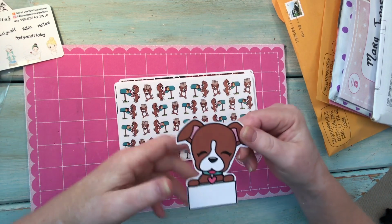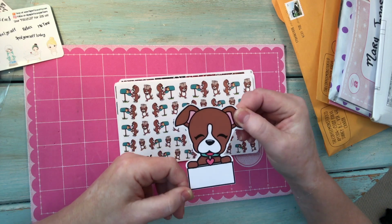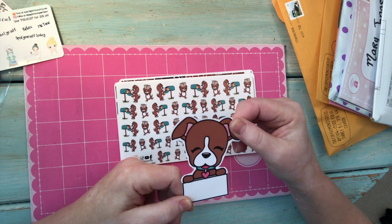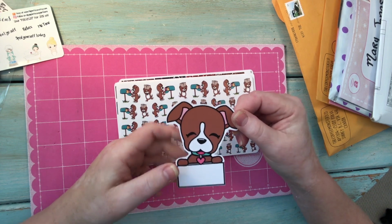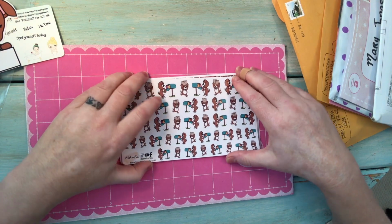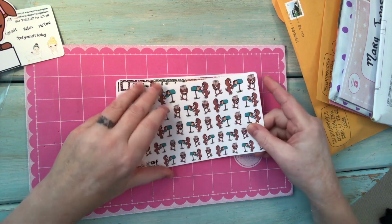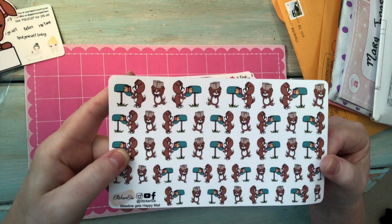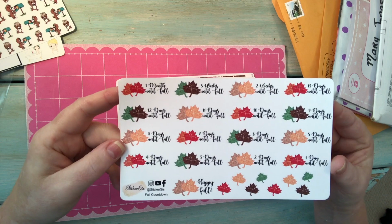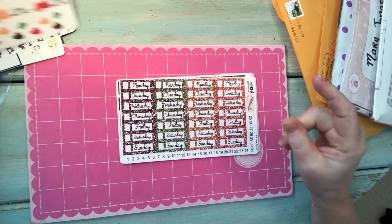This is Meadow. This is to die for. I think it's on sticker paper, but I'm going to laminate it to put it in my TN because I just love Meadow so much. I have a drawer full of stickers from her shop, but I love her Meadows. So I got Meadow Happy Mail. I got her Countdown to Fall stickers. I love these. And she has glossy paper, so I really like that.